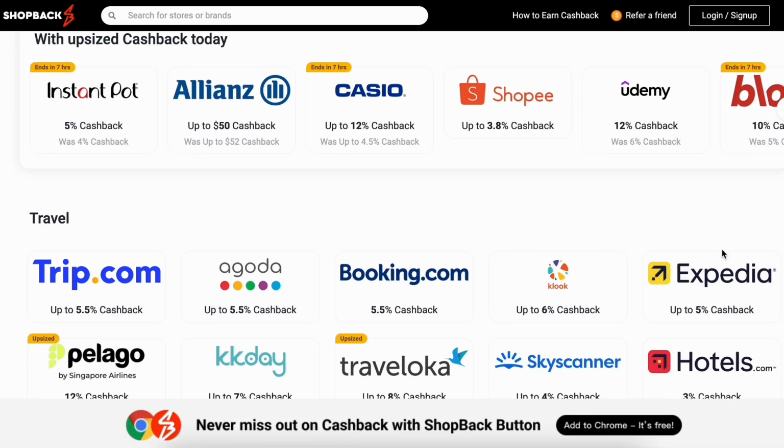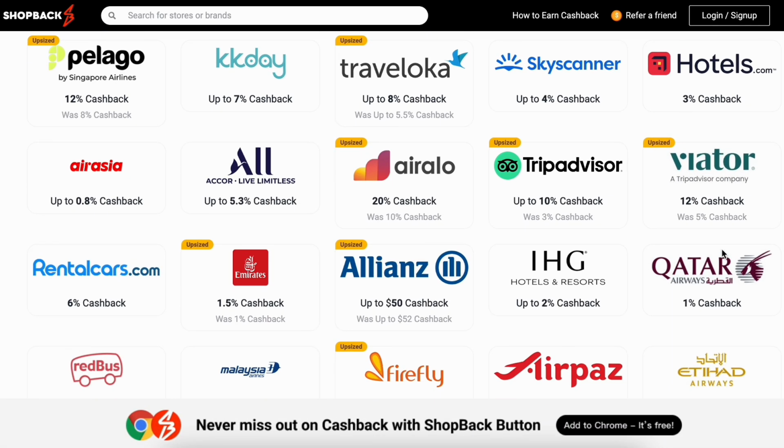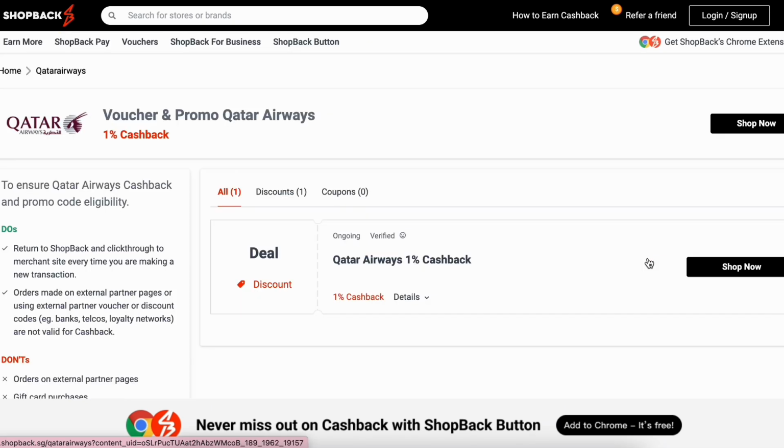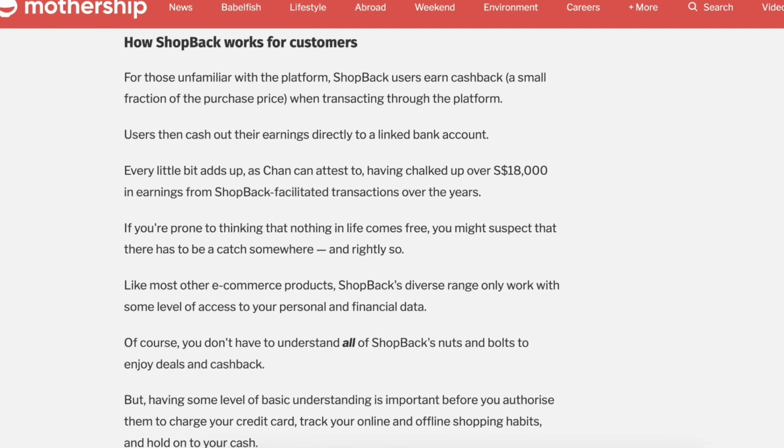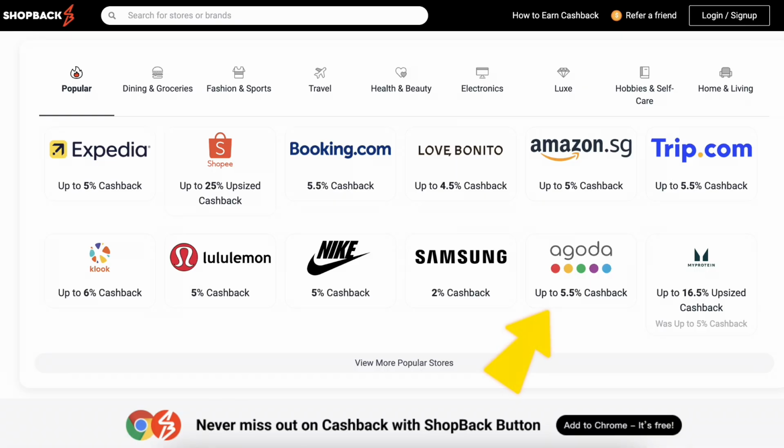Now, if you think Shop with Max sounds familiar because it rhymes with Shopback, it is highly similar to how Shopback works. So for those of you who don't know Shopback yet, Shopback SG works on an affiliate model whereby if you click through one of their affiliate links and make a completed purchase, Shopback will then earn an affiliate commission and then pay out some of those cashback to you. For example, if we look at one of the popular merchants, Agoda, Shopback is giving up to 5.5% cashback.